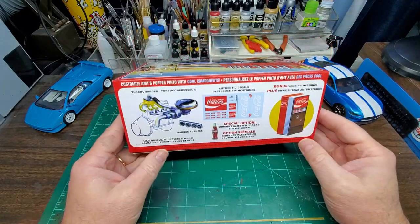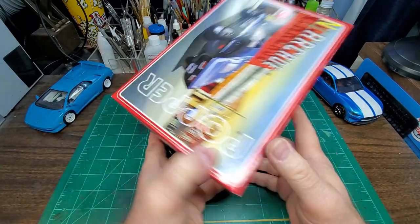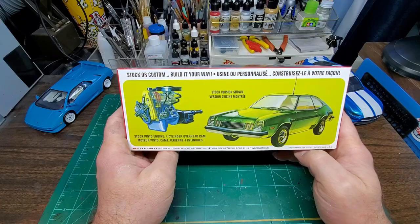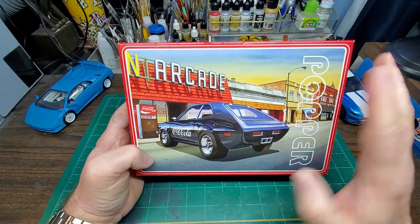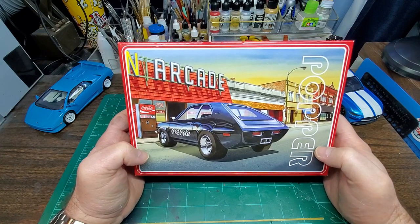The kit comes with a turbocharged engine, which I will most likely be using. It comes with the cool Coke machine. I've been looking forward to building one of those. Also, you can make it stock, but who wants to make a stock one? No thank you. So we're going to put this one together, and I'm not sure how I'm going to build it yet, but I'll come up with something cool and I'll figure it out as I go along.